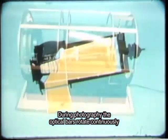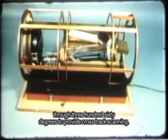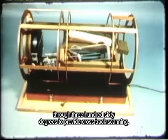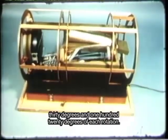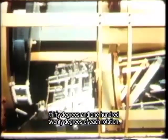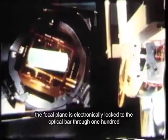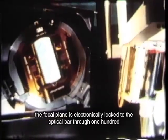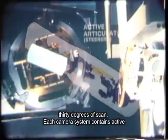During photography, the optical bars rotate continuously through 360 degrees to provide cross-track scanning, but photography actually occurs only between 30 degrees and 120 degrees of each rotation. In each optical bar, a platen which directs the film across the focal plane is electronically locked to the optical bar through 130 degrees of scan.